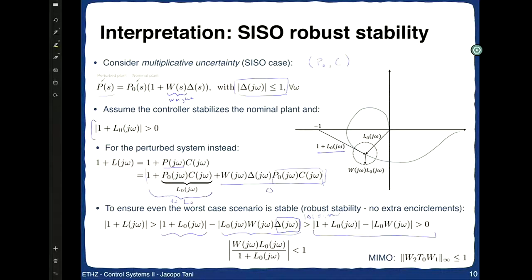So what does this say? It says that instead of just the distance between the critical point and any point on the loop having to be bigger than 0, you can imagine L times W being a ball expanding at any point of this loop. And what the stability condition says is, look, it's not just the nominal plot that doesn't have to intersect the critical point, but anything that is within this circle of uncertainty does not have to intersect the stability point. So basically what we're saying is that the difference between these two vectors has to be bigger than 0.